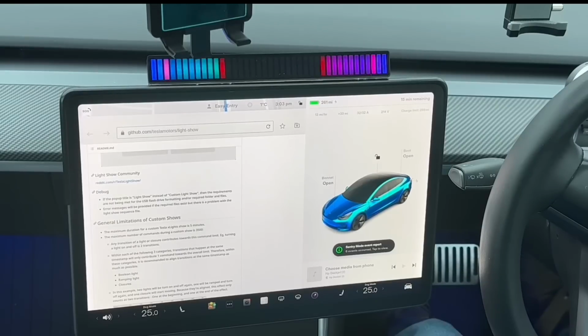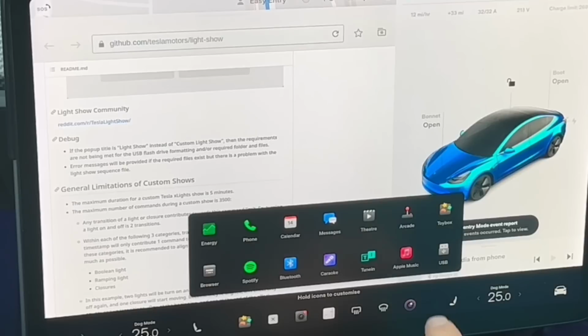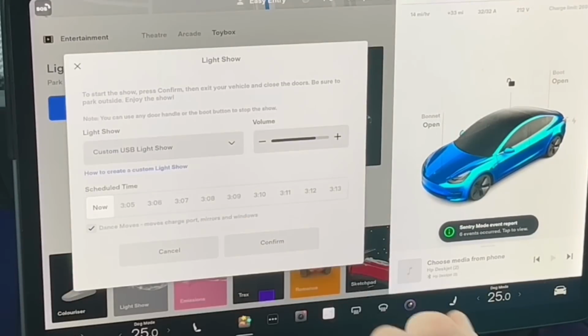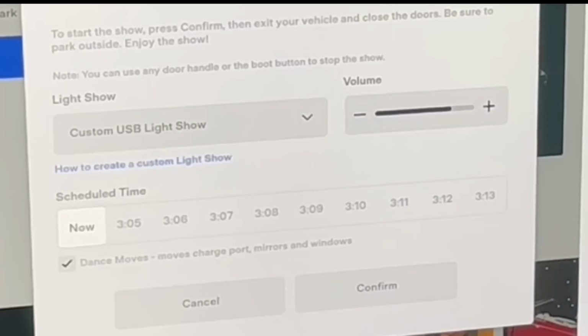So that is in the back end for creators, but for us as watchers, this is what you can now do. To get there, open up your command center and go into Toybox, light shows, and now you've got schedule light show. It's all been changed. Now you've got one menu where you can go 5 minutes later, 6 minutes, right up to 10 minutes later, and you can make it dance, moves, charge port, and all the mirrors and everything else.